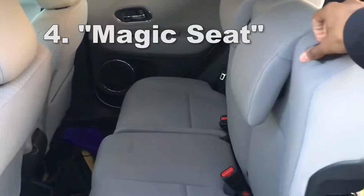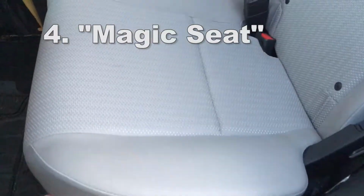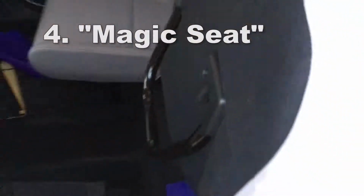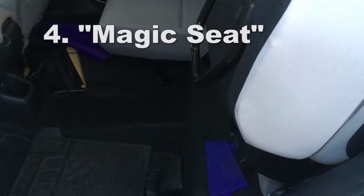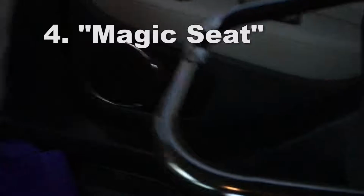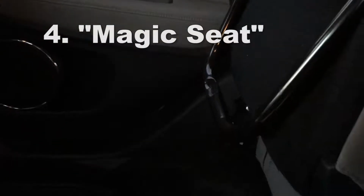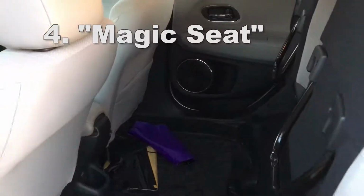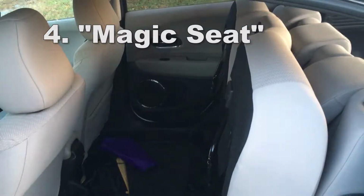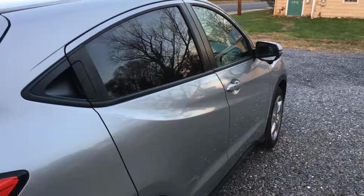Speaking of the seats going down, yeah, that's pretty average. But how many cars do you know actually come up from the bottom as well and give you even more space? And of course, both seats do that. Pull this bar down right there to lock it in place. And now look, you've got even more room to stand stuff up. I mean, when I saw that at the dealership, I instantly knew I was buying the car.